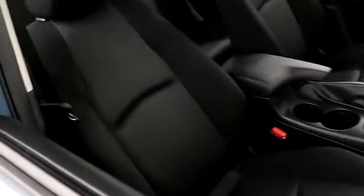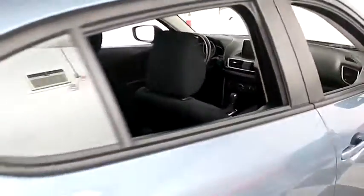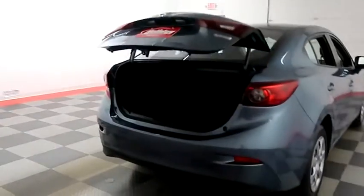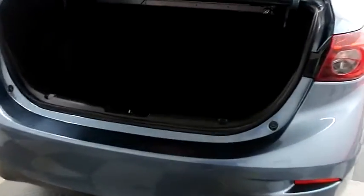Inside, cloth interior. Seats are very clean all the way throughout. One more look down the passenger side, then we're going to swing around to the back end, and we're going to take a look inside of the trunk. There's a 60-40 split on the back seats, so you can fold those.